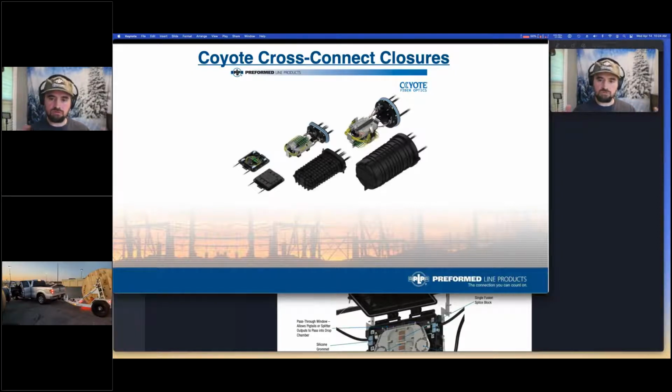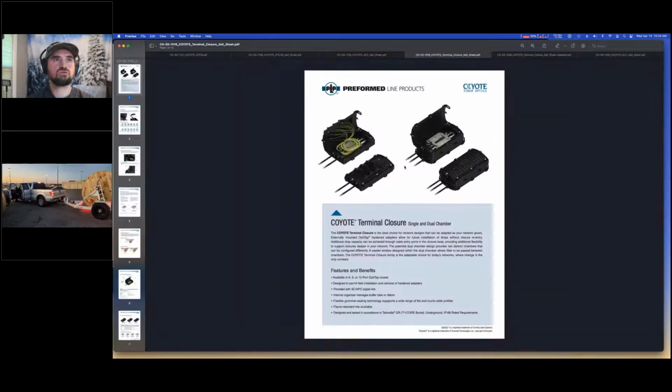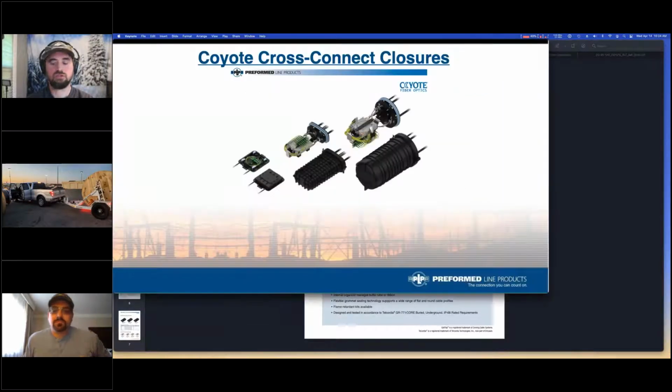Now, that sounds like we're densifying things, but depending on the number of drops or the number of terminations that you need to make, we would recommend going up in size for those cases. Obviously, it's going to give you more ports on the segmented end plate, along with more tray capacity and more terminations as well. So let's take a closer look at the terminal closures. Actually, I think I had the terminal closures next. I apologize. We'll look at these guys.